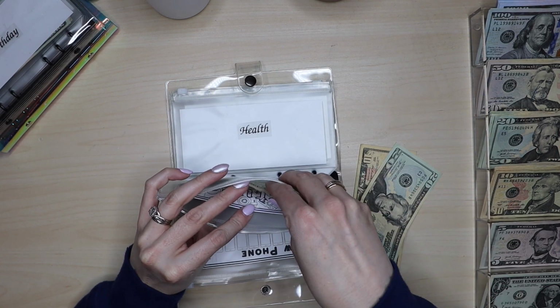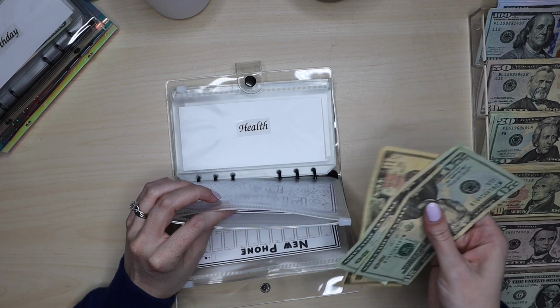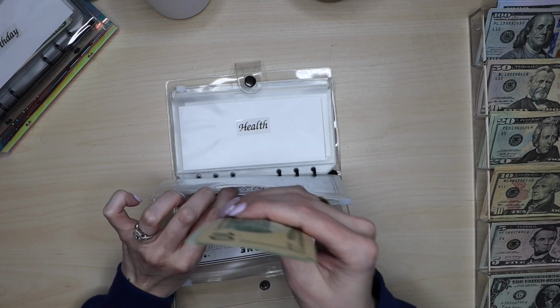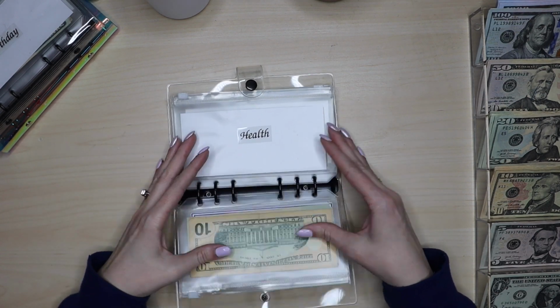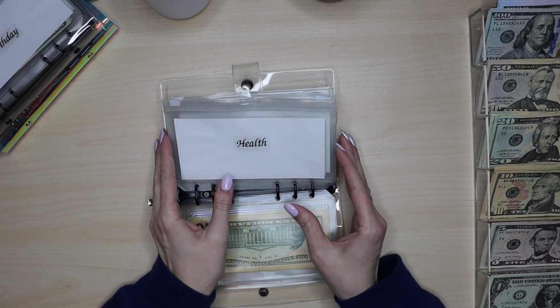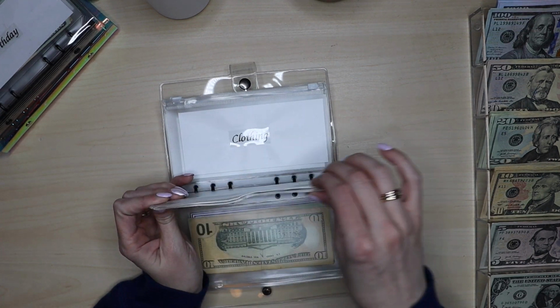All right, and actually we do have, cool, we already have a 20 in there. Look at that. All right, so we have 50 currently in nails. I usually like to have around 70. So our next paycheck, we'll put a little bit more in there, and then I'll be ready for my next nail appointment.